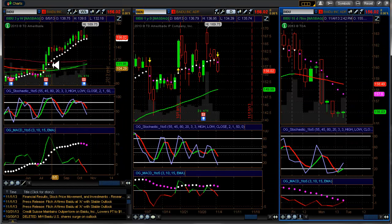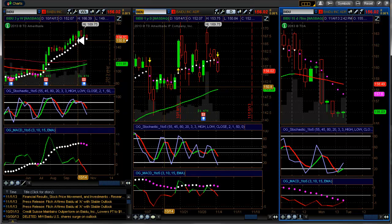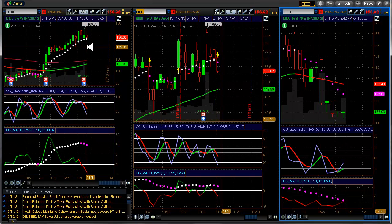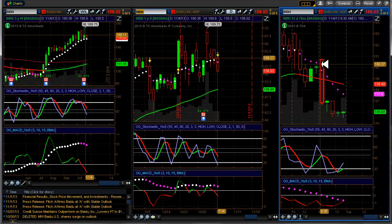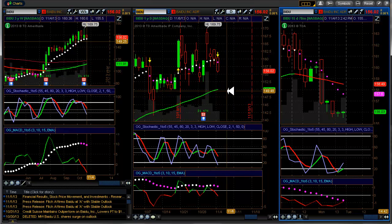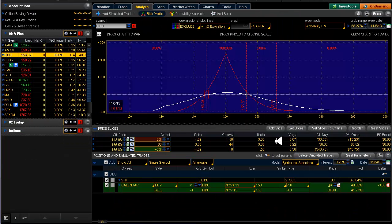Let's see if there's any other reasons here to go with that 150 level. Actually, 141 or 140 is a big resistance line, which could end up being support, but I just don't know how far out that might happen. 140 is way down here. It did not look real good yesterday at all. It did not have a good day. So I still might do this. I like this. So that's only $100, and that's not bad at all.